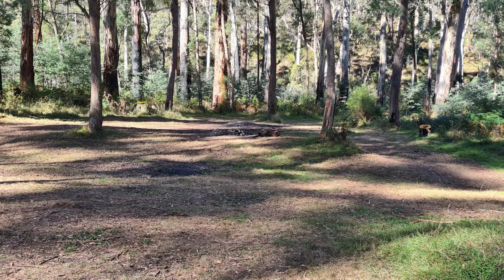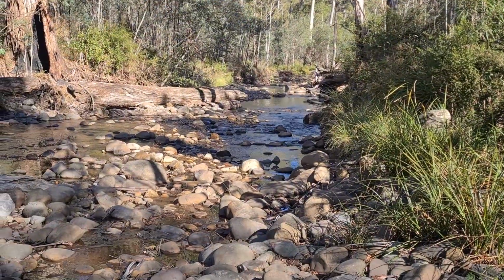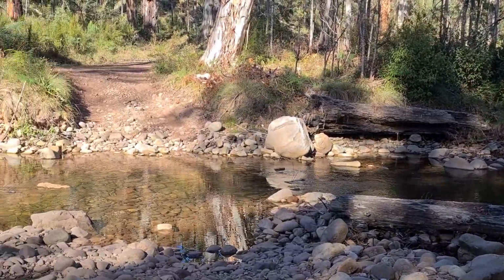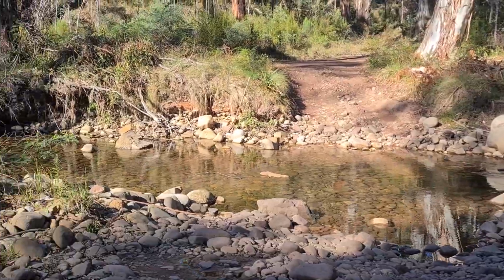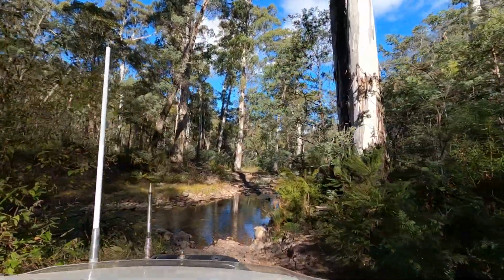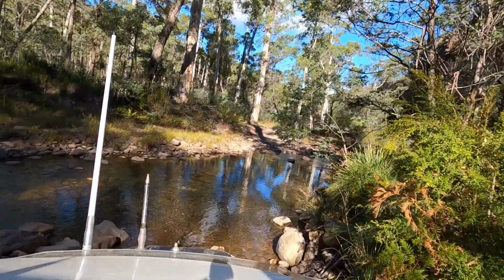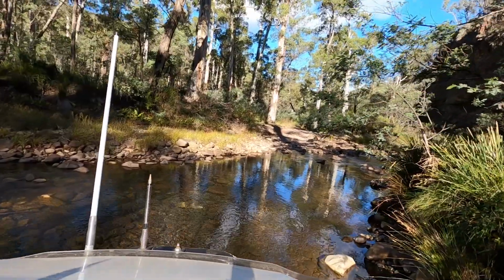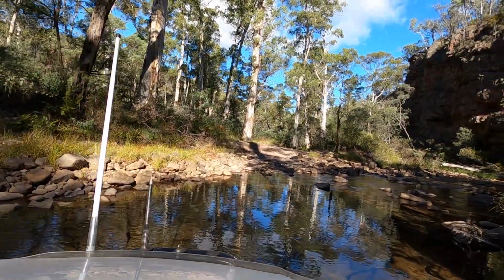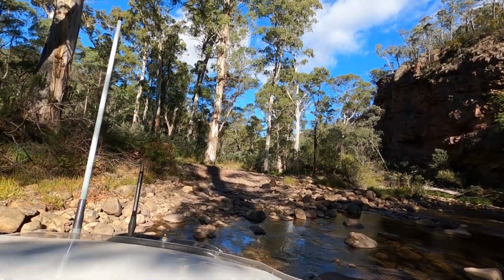There's a few good camping areas along this Caledonia River track. You certainly wouldn't want to do it in heavy rain. These rivers would fill up quite quickly and get quite deep. The rocks in these riverbeds are quite large compared to most river crossings, so it's definitely a bumpy ride.